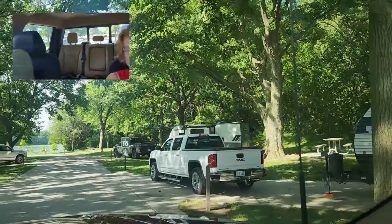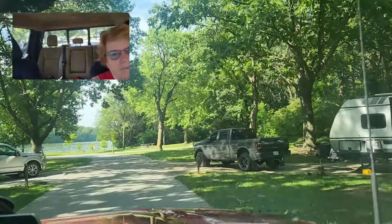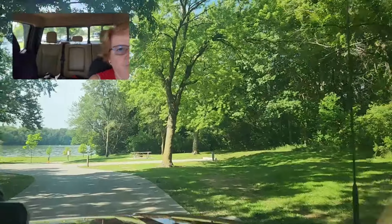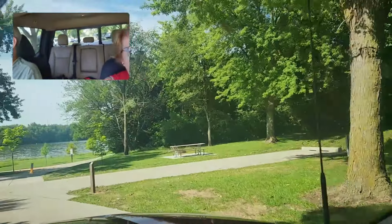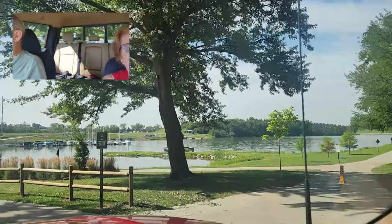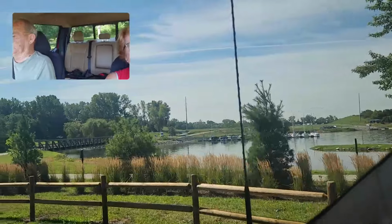Some of the lots have got some real good shade to them, and then other ones are out in the sun, so you'd have to look and see. These aren't quite as deep as over in the C section, but they're not bad. Now you can see the lake out here, and they've got boats, and there is a walk bridge to get across, or you can ride your bicycle across it.